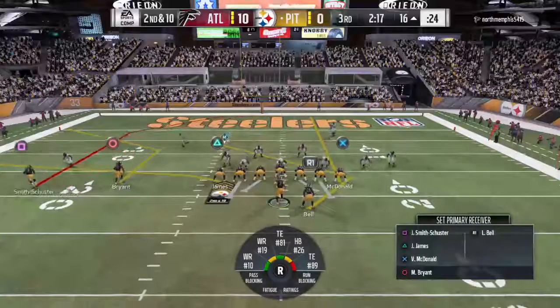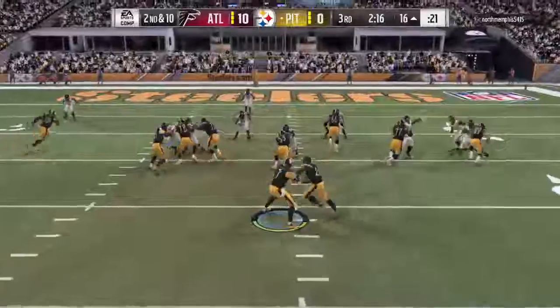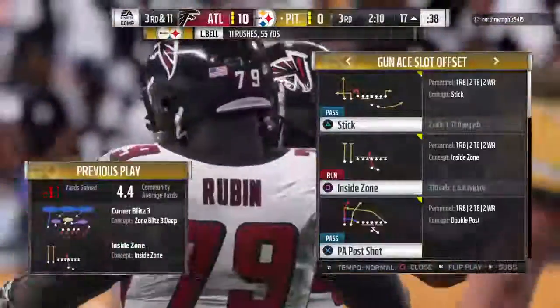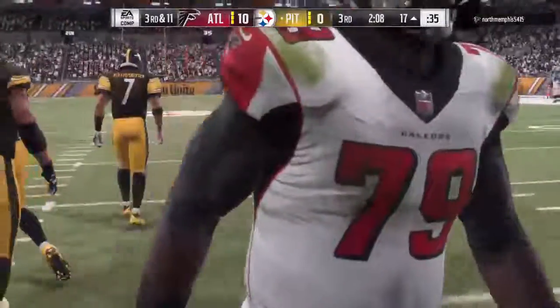And on the outside, they're playing press coverage. They'll run it now out of the gun. And this play gets blown up. They'll lose yardage back at the 17. It'll be a loss of a yard, and that's going to lead to a 3rd and 11.